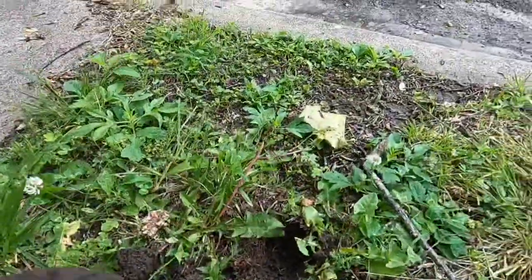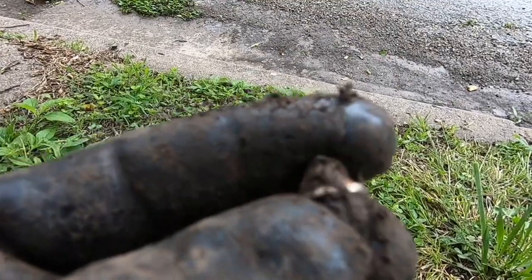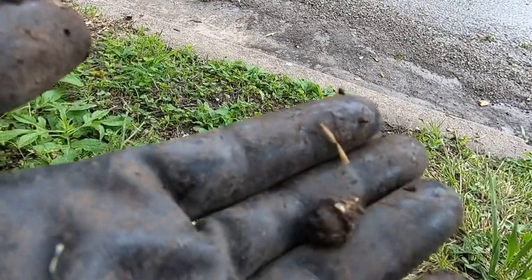And I have my first piece of jewelry here. It's like a little pendant. I don't think it's significant, but we'll clean it up later and find out.